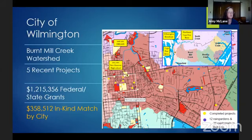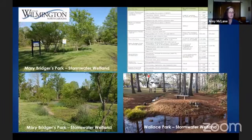But a lot of those projects were in the watershed, but directly away from the creek. Things like rain gardens, rain barrels, some other demonstration projects, cisterns, things like that. And a couple of projects located along the creek itself. Two of these: Mary Bridgers Park near the Carolina Place neighborhood, between Chestnut Street and Princess Place Drive.